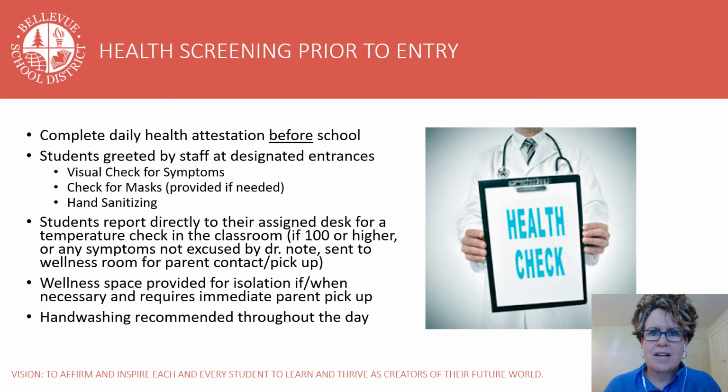So every classroom is assigned a certain entrance, and students will be assigned to stay in their cohort or their classroom as a group, and there will be limited cross-cohort crossing, if you will, because we always have to be able to trace where kids were at which time. So there are also individual bathroom assignments and so forth. We'll talk more about that later on.